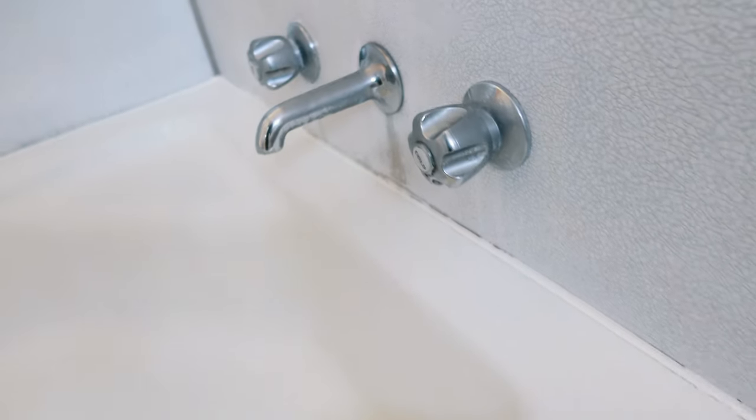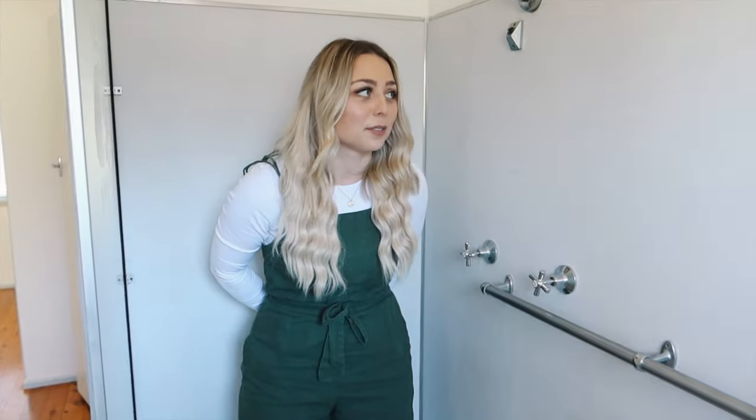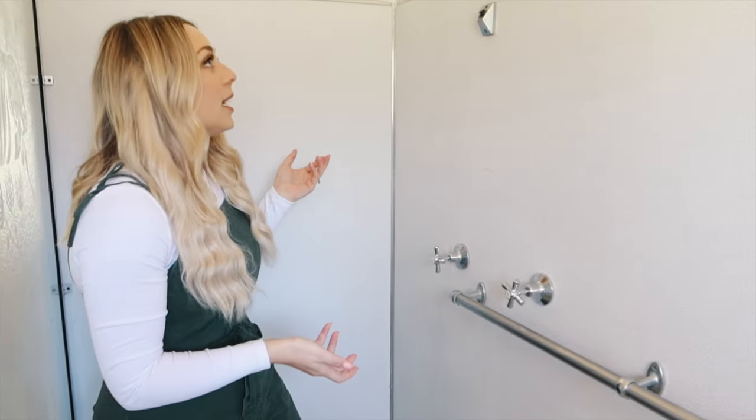I've got two sets of faucets. So it's got one again for your feet for the mini bath and then one for up here. But as you can see in the walls and things, the plastic has not survived. I wouldn't even know how to clean it, to be honest.